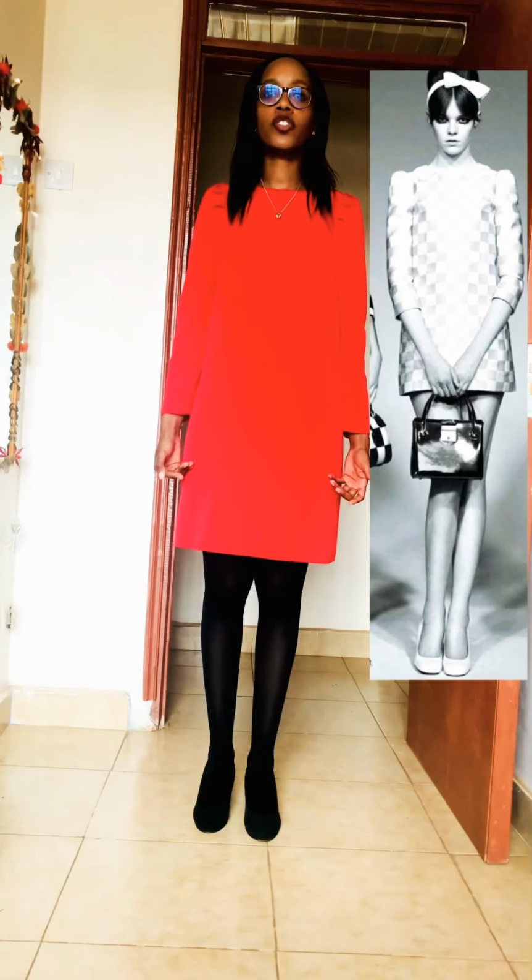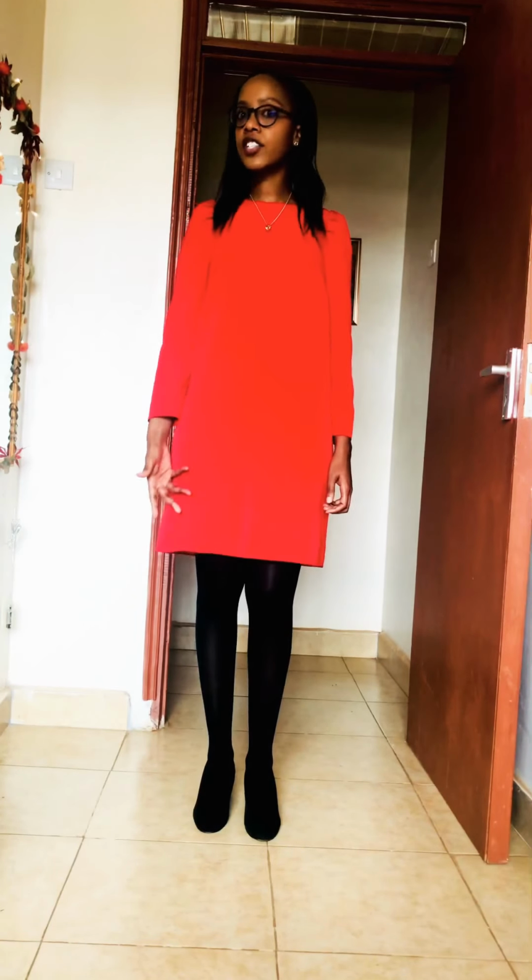So this is the first outfit. As you can see, it's a shift dress. If you look at the picture, it's a really short dress, but at least the puff sleeves are there. I thought it would be nice. Given that this is above the knees, I normally like to wear some pantyhose. I feel like that gives a different touch to the outfit, and then you don't feel uncomfortable when you're moving around a lot.